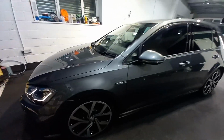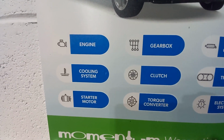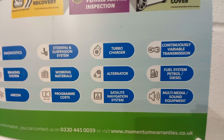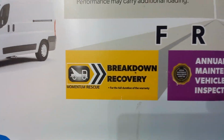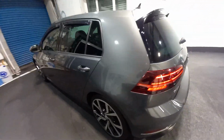Also comes with a 1 year warranty policy with these chaps here, Momentum. Even got an app. All the things that are covered include engine, cooling system, gearbox, clutch, starter motor, torque converter, catalytic converter, everything is covered. Obviously the same terms and conditions apply. It has got to be sudden mechanical failure, not wear and tear. Also includes breakdown and recovery as well. We've been with that company a few years now, and they are the best we've had. So good company, Momentum.